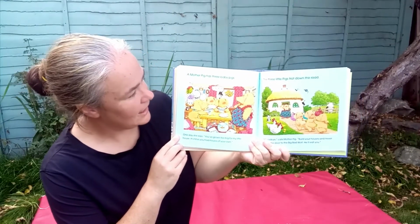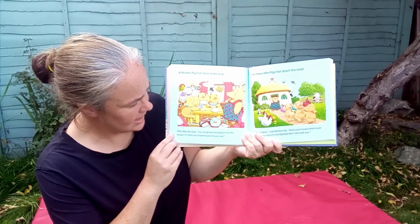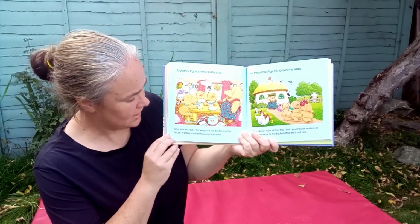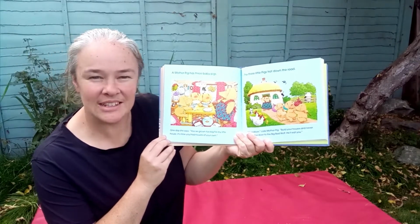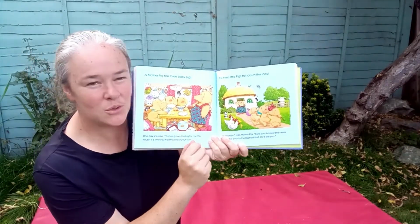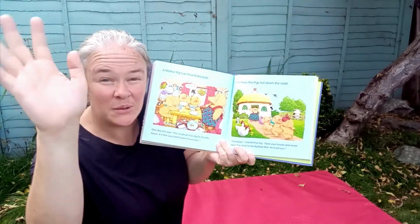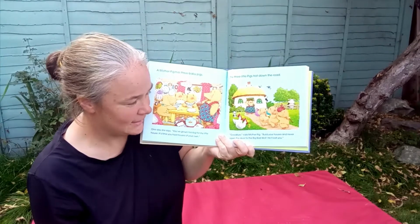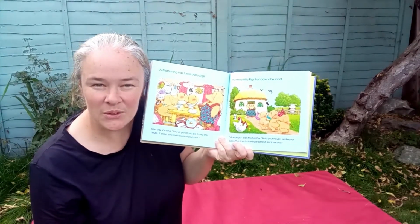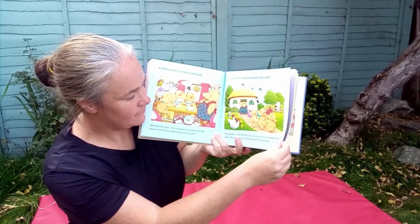A mother pig has 3 baby pigs. One day she says, "You're too grown up for my little house. It's time you had houses of your own." 3 little pigs trot down the road. 1, 2, 3. Goodbye, calls Mummy Pig. Build your houses and never open the door to the big bad wolf.